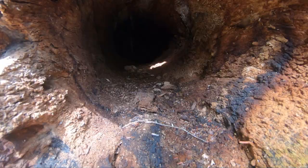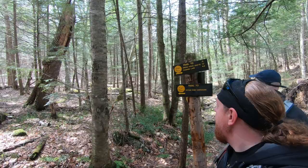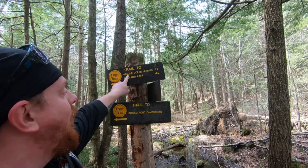So we've been walking through the Pharaoh Lake Wilderness Area from the Putnam Campground. Nice easy walk so far, some pretty scenes. We're at the junction right now, and that's the South Shore over there. We're not gonna go that way, but we're gonna head out this way. We're gonna check out the lean-to maybe, or just head right out to Pharaoh Lake, and turn around and come back.